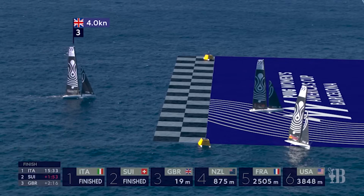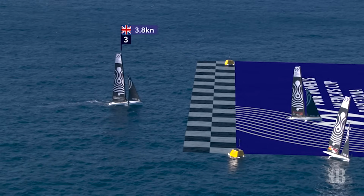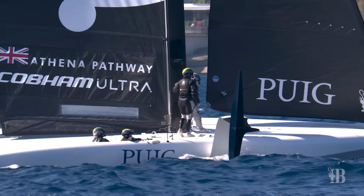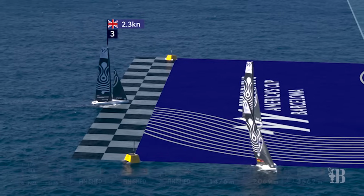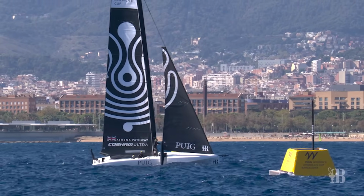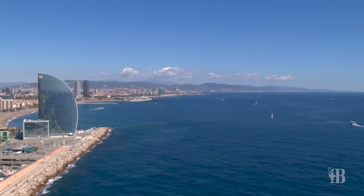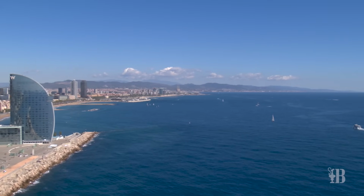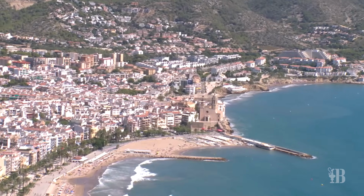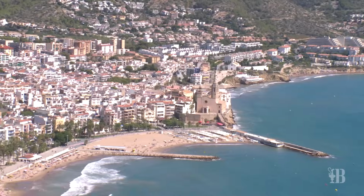It is crazy weather here, almost 180 degrees different to what we have at the other end of the course. This breeze coming off the land. Athena Pathway inching their way across the line there. Light, shifty winds are testing the fleet. Who will find the breeze and foil their way to the top of the leaderboard? Don't go away, there's 2 more races to come after the break.